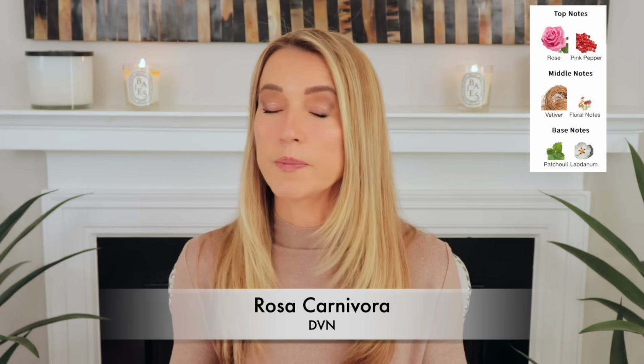So the rose in here, unlike Raving Rose, where the rose was jammy, the rose in here in Rosa Carnovira is edgier. It's like a thorny rose. So a little bit different take on rose, a lot more earthy, a lot more dry, a little bit more grassy, a little bit more woody, has some spices in it. Now, Rose 31, the rose is a little bit dewier and it has a lot more spices. The rose in here is not as dewy. It's a little bit more dry, and it has a lot more dry earthiness from that vetiver.